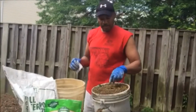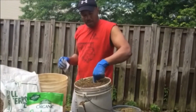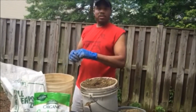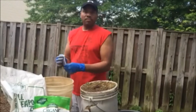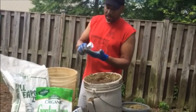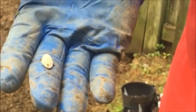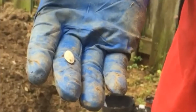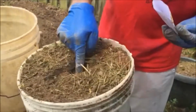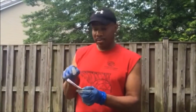So now, what I'm gonna do, I'm gonna put me a little hole right in the middle. That's where I'm gonna put my zucchini seed at. Then I'm gonna water it. Oh, that's a nice seed. There's the seed. This is Black Beauty zucchini. So I'm gonna put this right here. They may grow to the size of baseball bats. That's what it says on the package.